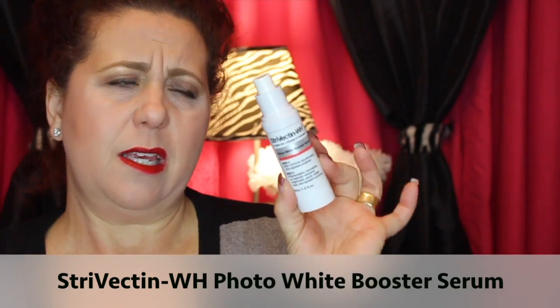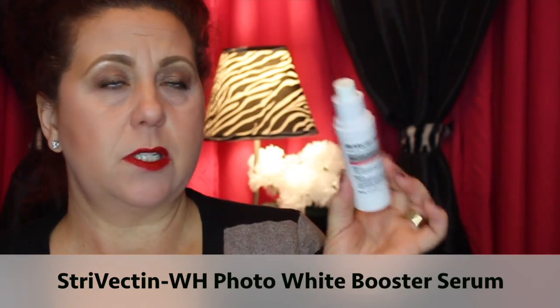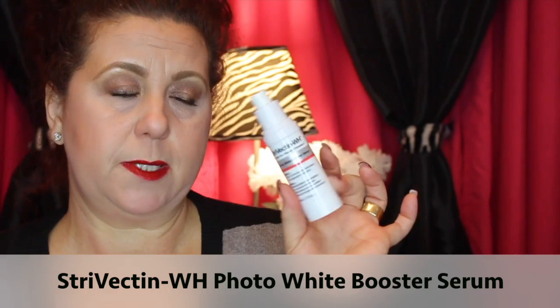Then I have a StriVectin Photo White Booster Serum. This was okay. I think it was in a kit. Not my favorite serum, so I'm not going to repurchase that.